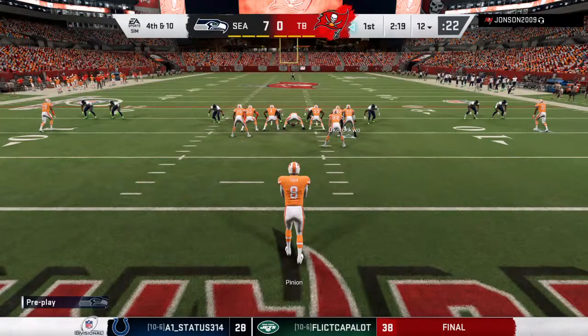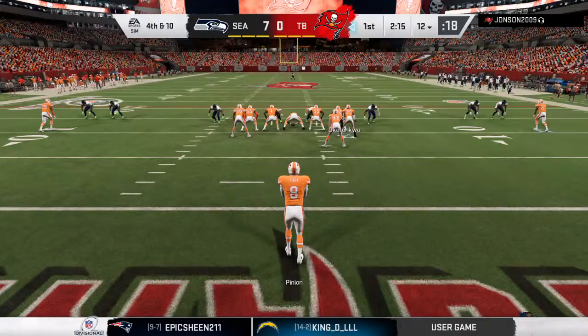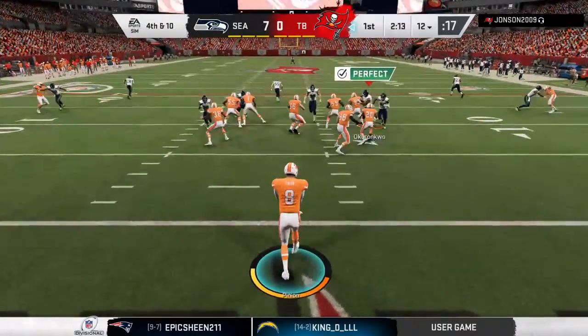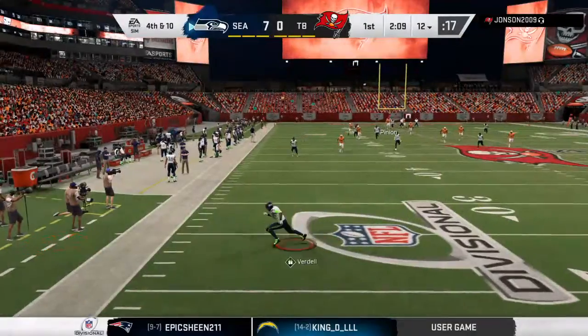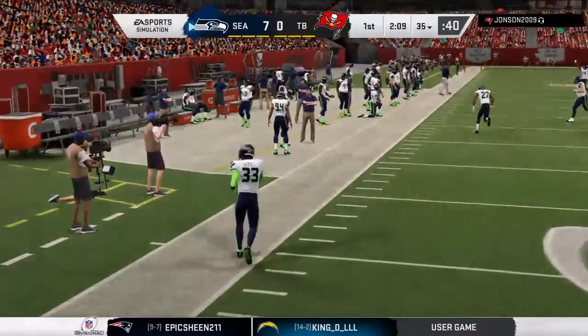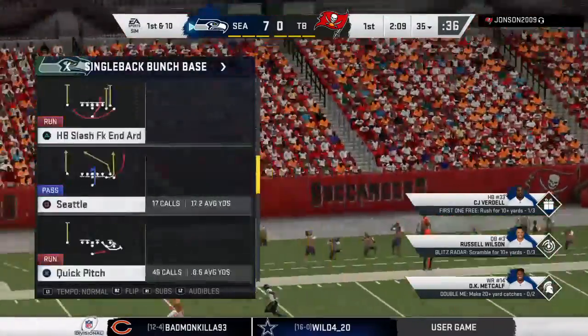What you're hoping is that you figure out and you see and get a clue that maybe there's going to be some pressure coming at you, and you change the blocking schemes. Maybe you go to max protection. The biggest one is maybe you bring your running back in to try and keep you clean. But in that case, that didn't happen. Zero accountability, and a sack resulted. At their own 35-yard line.